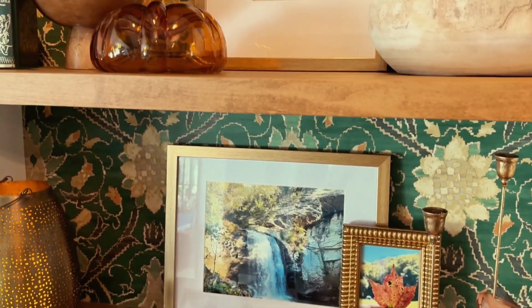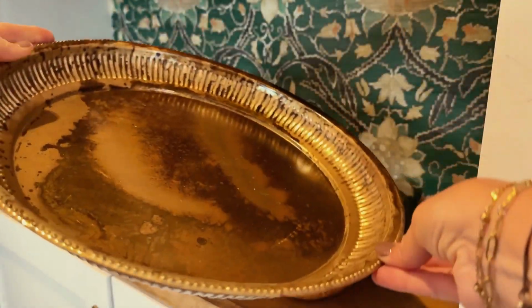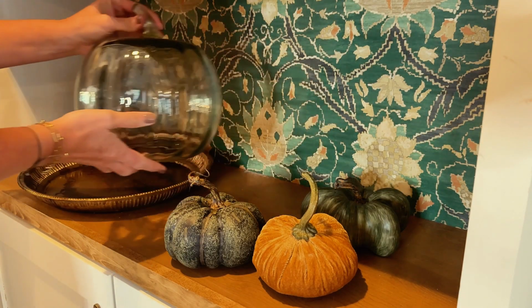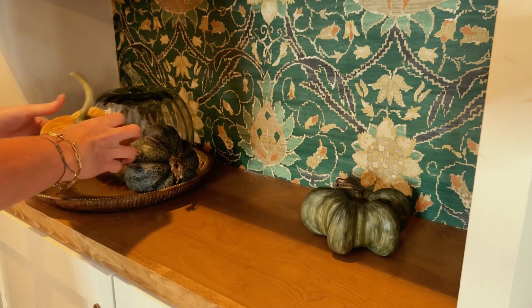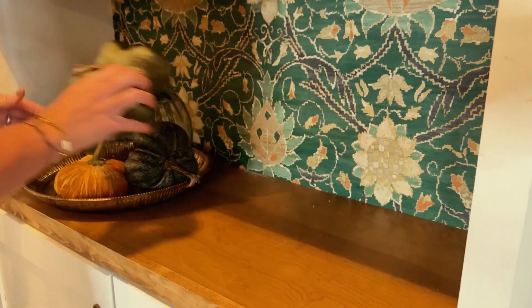Let's move over to the right side of the bookshelf. We'll start on the bottom together with this beautiful gold tray. Such a fun vintage inspired find that you can find on Free Spirit Bundle. I love all of these pumpkins and I felt like they really just needed to stay together. So that's why I put them on the tray. It's a fun little collection. They don't have to be perfect.